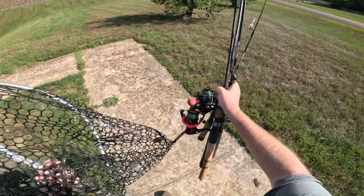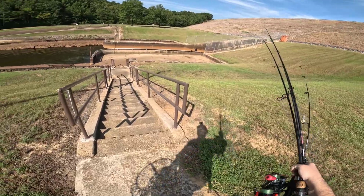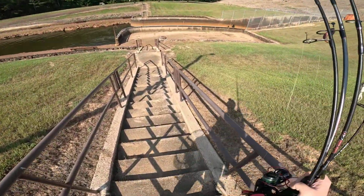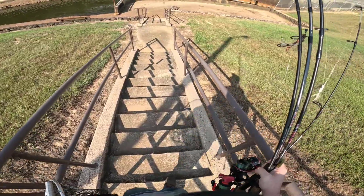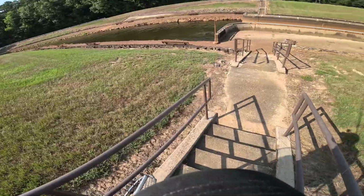Now we're at Dirk's Lake. It's on the other side of that berm. Spillway coming out here. Pretty dang similar. No old folks here to be bothering me. Them old folks, they like to talk, try to tell you what you should be doing the whole time. So hopefully we can have a little luck.